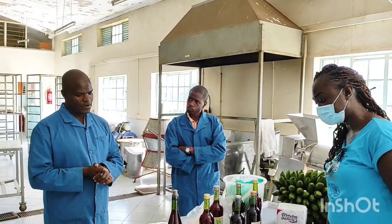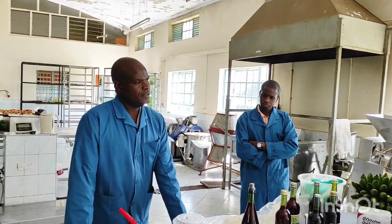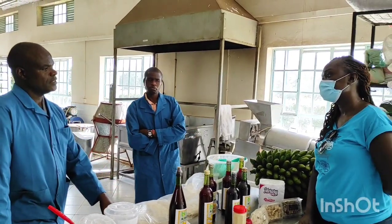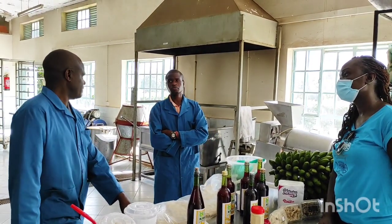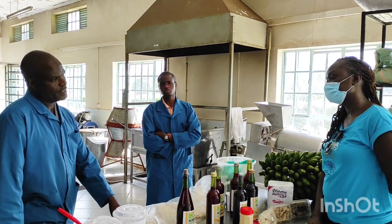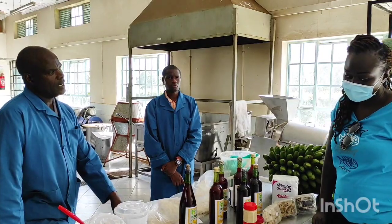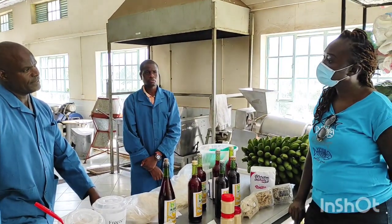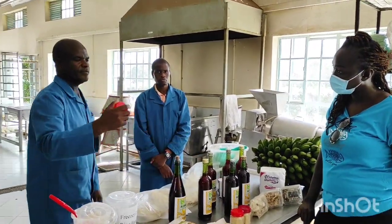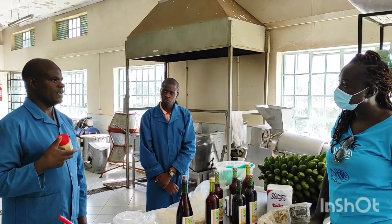Right. And the flour, as I said earlier, we have got 250 grams. We just sell it at 75. Then we have got 500 grams. We sell it at 150. 1 kg, we sell it at 300 shillings. That is the price. But if you look at these conversions, it goes for 300 because of the conversion ratio that we have done.